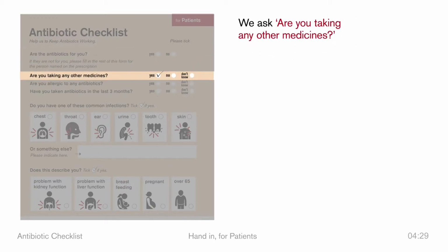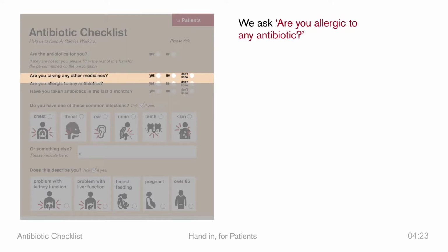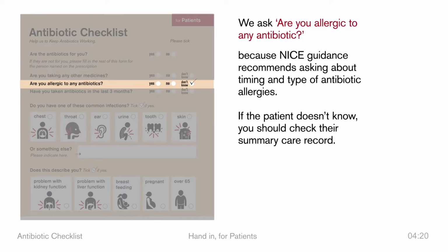We ask, are you taking any other medicines, so that we can check for any interactions between medications? We ask, are you allergic to any antibiotic? Because NICE guidance recommends asking about timing and type of antibiotic allergies.